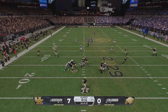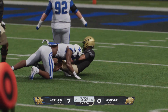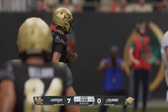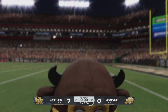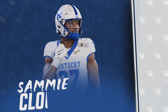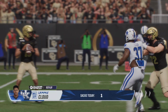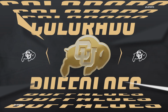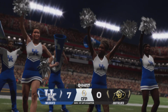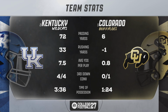Back to throw. It's Lewis. And the pressure's on. Oh, they trap him for a sack. Kentucky has the lead. We've reached the end of one in this battle for the national championship. Before moving on, let's check out the stats so far.